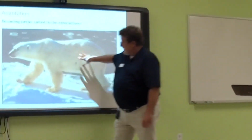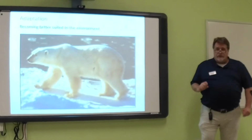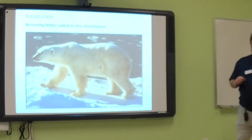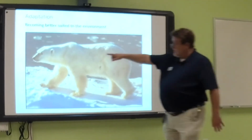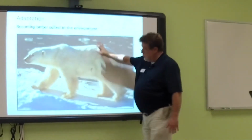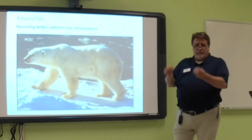So that's an adaptation. And speaking of which, most people are surprised to find out, if you were to shave a polar bear, which I don't recommend, what color would the skin underneath be? Black. The pigment melanin. You can see it where it's thin right there on his face. But again, if you removed all that fur, he really would look bizarre. He'd be solid black.